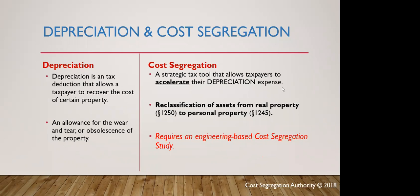And we'll get into a number of reasons why you do that. Things like time value of money. There's a difference in the tax rates, and we'll get into those here in a second, but that's kind of the idea of cost segregation.